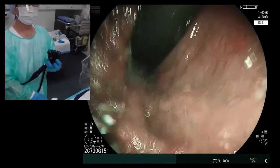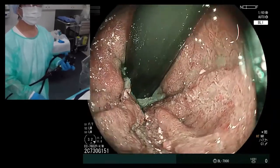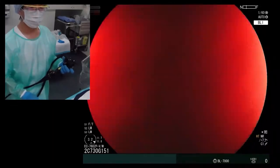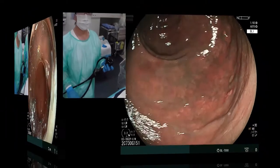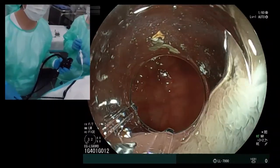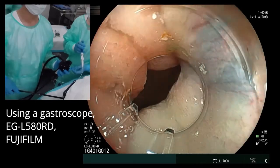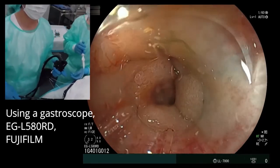Today I will show you the pocket creation method, but this is a circumferential lesion, so I create 2 pockets and then connect them to complete the procedure. I will create a pocket from here to about half.